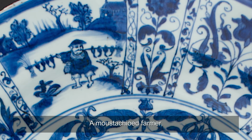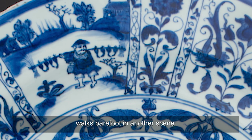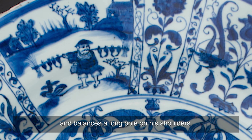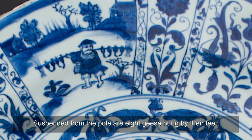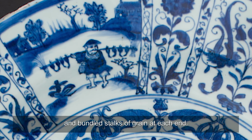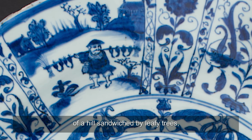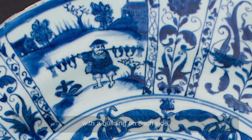A mustachioed farmer, pants cut off at his knees, walks barefoot in another scene. He wears a wide conical hat and balances a long pole on his shoulders. Suspended from the pole are 8 geese hung by their feet, and bundled stalks of grain at each end. Behind him is the similar backdrop of a hill sandwiched by leafy trees with a building on each side.